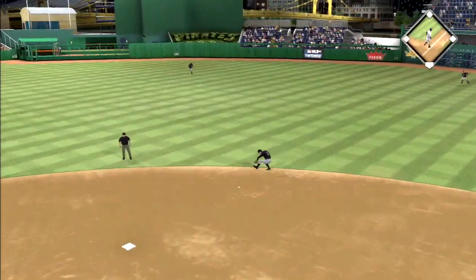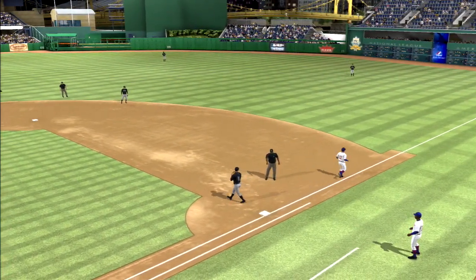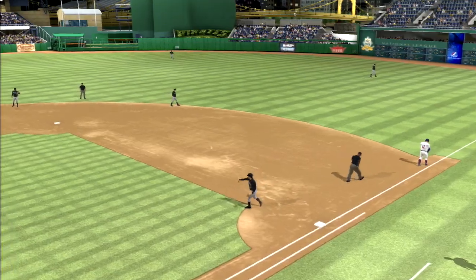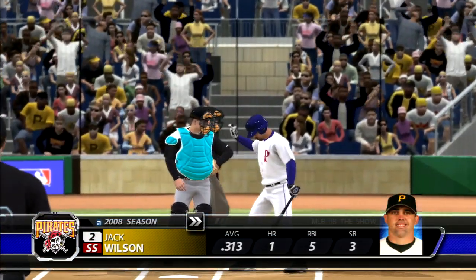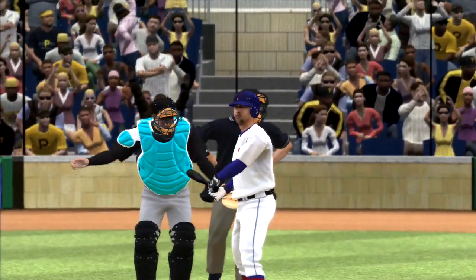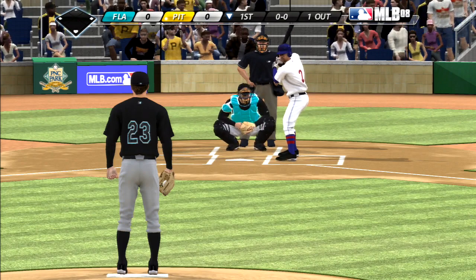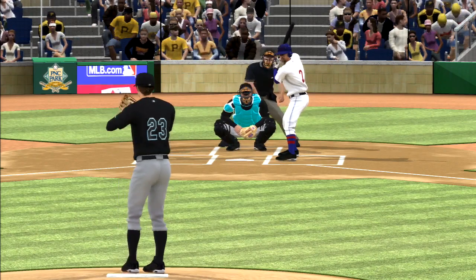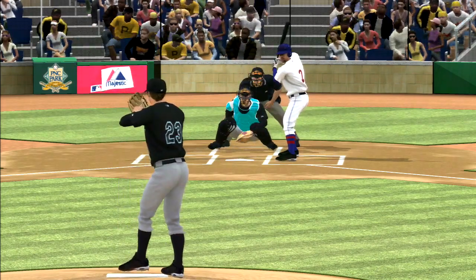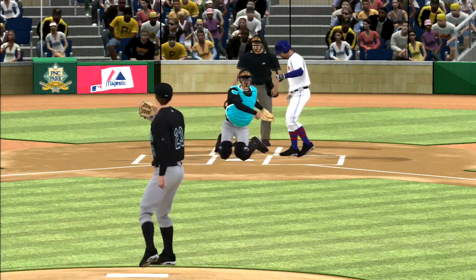Now a ball hit back up the middle. Uggla's throw is right there for the first out. So the leadoff man gone here for Jack Wilson. First pitch coming. In there, and it's 0-1.